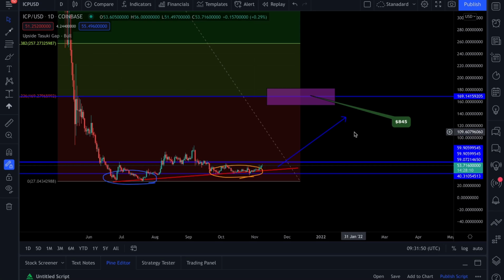I know a lot of people are using the whole 'this is a garbage coin, this is a meme coin' line, but guys, men lie, women lie, numbers do not lie. And a $9 billion market cap at a massive low is definitely not a garbage coin, right?